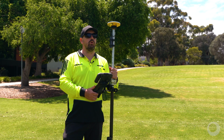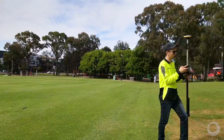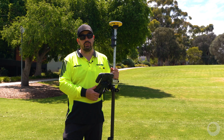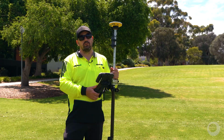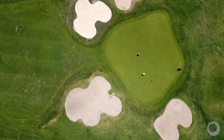We do this work for not just councils, but for schools. We do them for sporting clubs. We also do them for larger residentials for those that want it as well. And we are surveying golf courses as well, so all assets for golf courses: greens, bunkers, fairways as well.